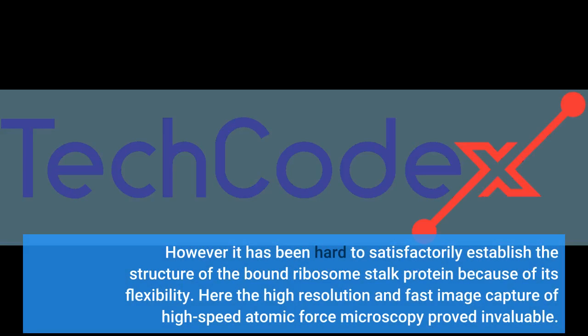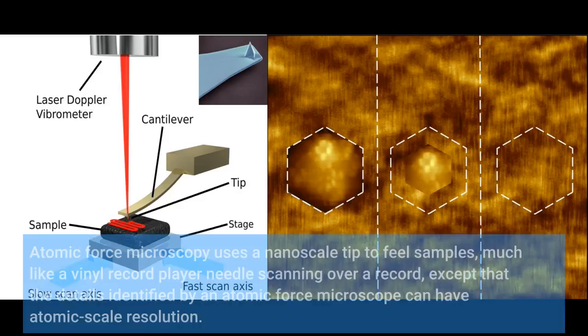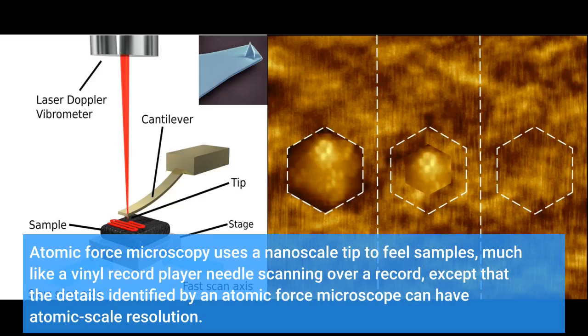However, it has been hard to satisfactorily establish the structure of the bound ribosome stalk protein because of its flexibility. Here the high-resolution and fast image capture of high-speed atomic force microscopy proved invaluable. Atomic force microscopy uses a nanoscale tip to feel samples, much like a vinyl record player needle scanning over a record, except that the details identified by an atomic force microscope can have atomic scale resolution.